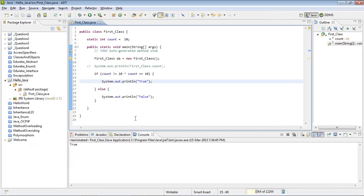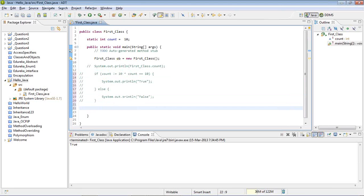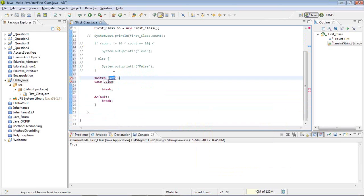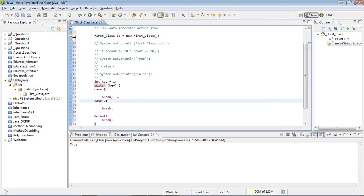Let's see in Eclipse how to use switch case. I'll just comment this part again. Control 7. I move down. I come to the switch case statement. Now I'll pass a key. Let's define an integer value key equals to 1. I'll make two cases, simple. Case 1, I'll copy this part and I'll mention the second case as well. So I made two cases.